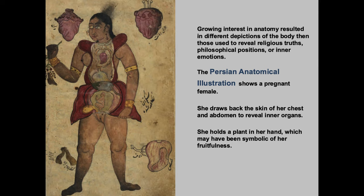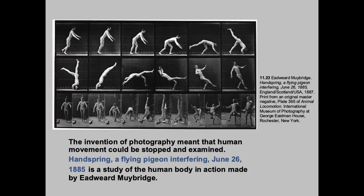So there was more interest in this, and we wanted to look for religious and philosophical truths and inner emotions. So there's the drawn back skin, and again, this is likely a woman that probably died in childbirth. So then the doctors wanted to know more about what caused that, so they dissected her.